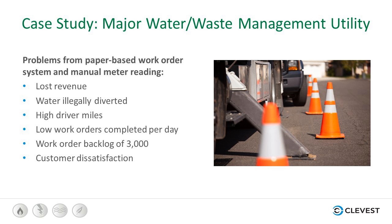So let's look at a case study. We've got a case study here for water waste management, and this was actually a study that was done for Albuquerque Water. So they chose us and moved from paper to our system here. And one of the studies that they did, they got consultants in and looked at their current processes prior to implementing our software and after. So this is a before automation and after automation of their mobile field force management.